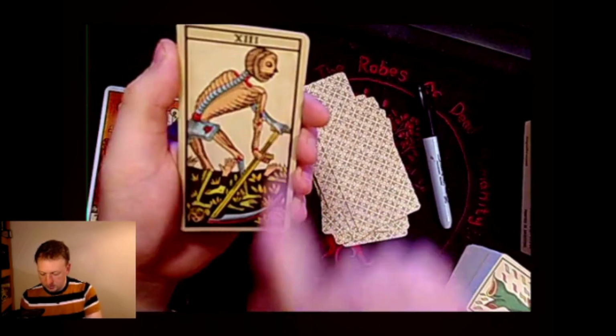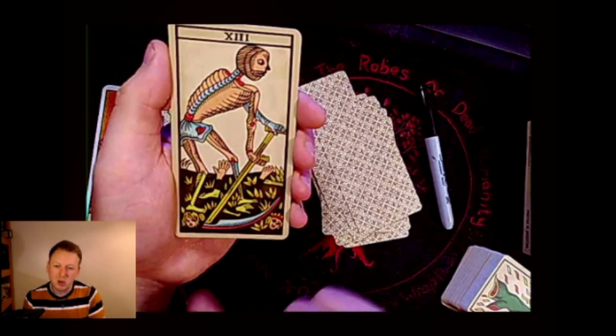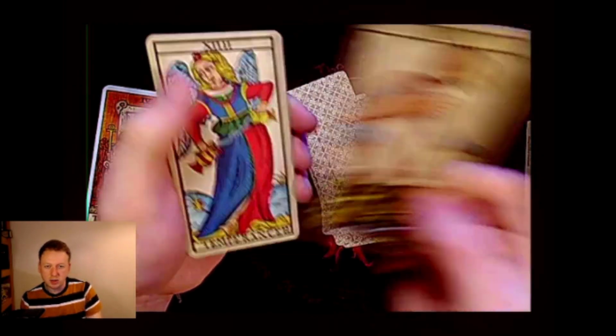Yep. Number 13, he's chosen not to name it in the French tradition, well, mostly French tradition. I think Noblet names it, but the rest don't. So he's kept that as the unnamed arcana.